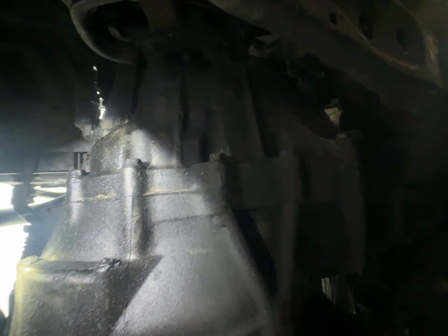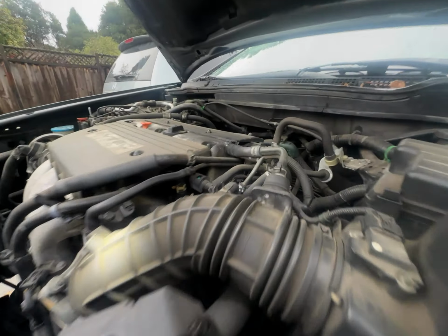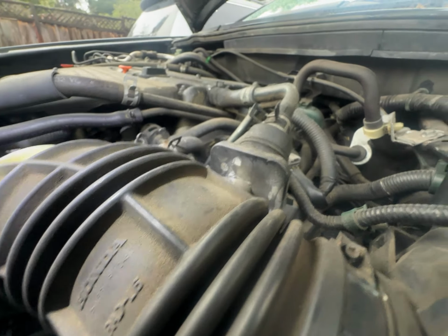Let's check the radiator out. I don't see any leaks in the radiator. Just some wetness right here, which is all okay for the mileage, 186. And what I'm talking about, this is the engine and this is the manual transmission here. And so I don't know, the leak is coming from the top, like from the valve cover. Not sure.